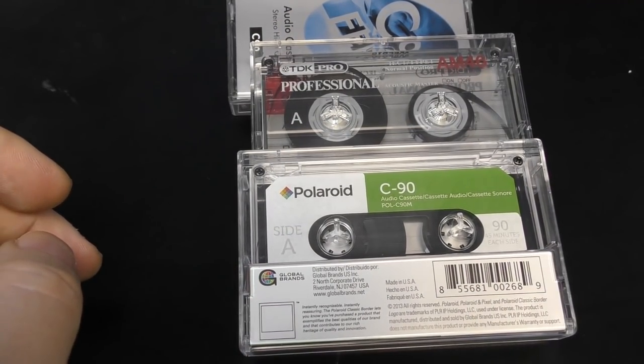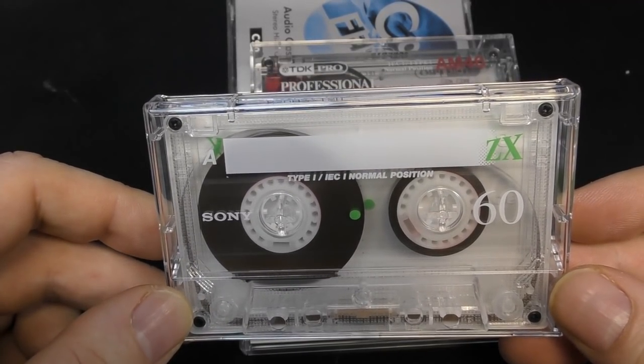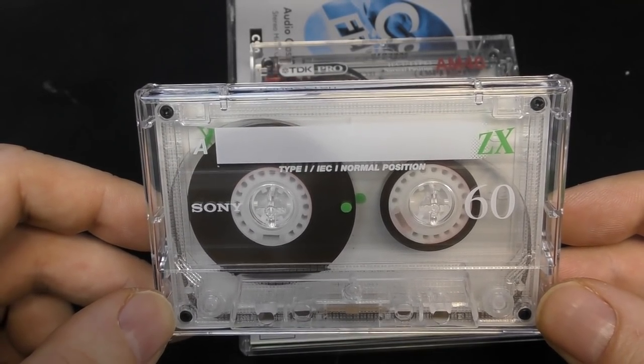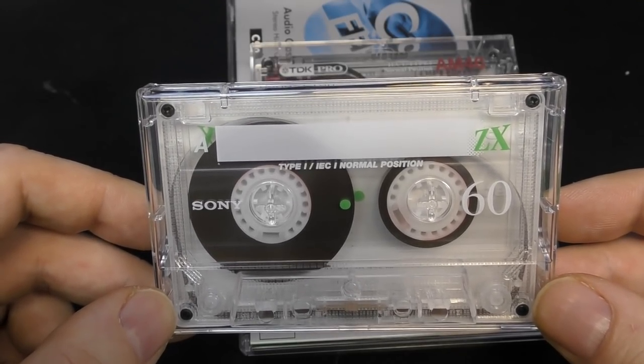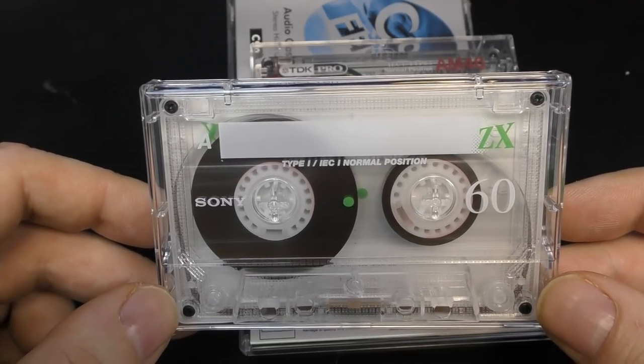And then in first place, the Sony ZX. Simply because this is the cheapest. This is about as cheap as Sony cassettes get now. And probably did in the day. And it's still superb. When you put the Dolby B on it, cranked it down a bit. Come on, it sounds superb.